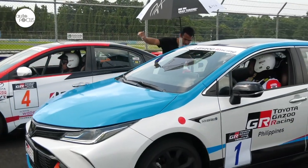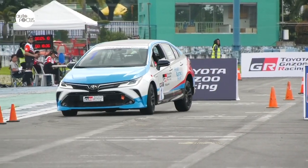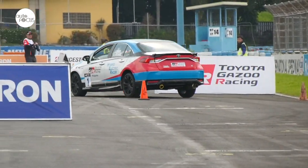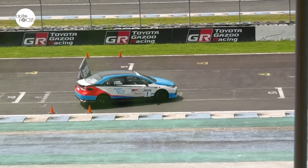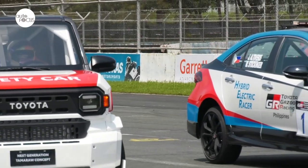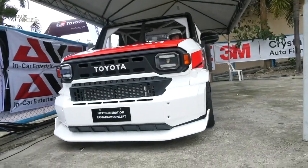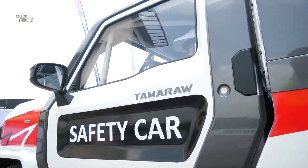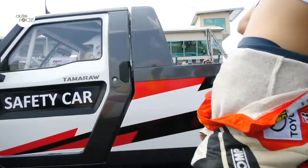So number one, we are actually having today the debut of our Toyota Corolla Altis GRS HEV race car on the racetrack. So it's doing exhibition races for both the Circuit Championship and the Autocross Challenge. And we also have a surprise. We have met the next generation Tamarao concept during the 35th anniversary celebration of Toyota Motor Philippines. And now the Toyota concept car made a surprise appearance here on the racetrack as our safety car for this leg.